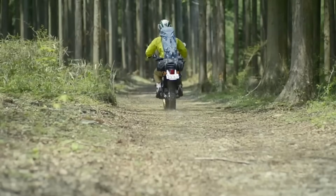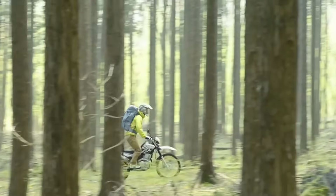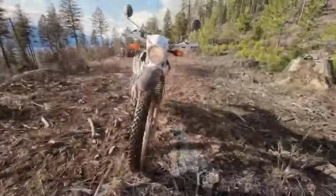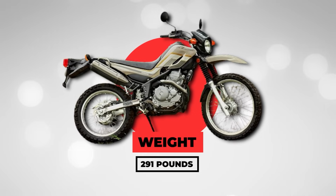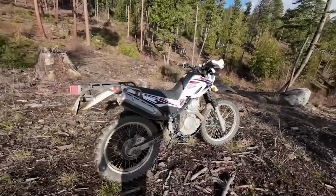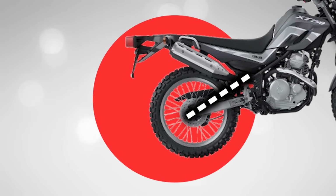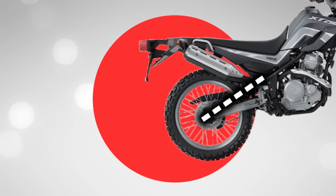With a 5-speed manual transmission and easy throttle control, it is one of the most beginner-friendly dual sports on the market, but still rugged enough to satisfy experienced riders looking for a reliable workhorse. This machine weighs in at 291 pounds wet, giving it a nimble, confidence-inspiring ride off-road without sacrificing stability on pavement. The suspension features a long travel telescopic fork in the front and a single adjustable shock in the rear, both built to soak up bumps, rocks, and washboard terrain.